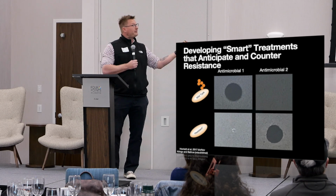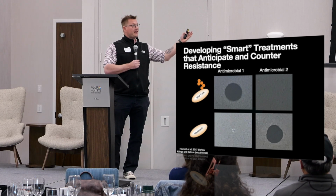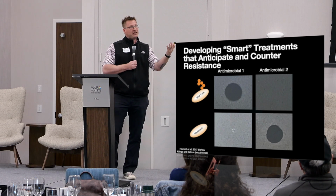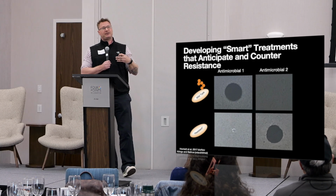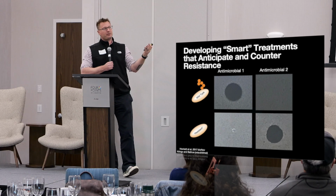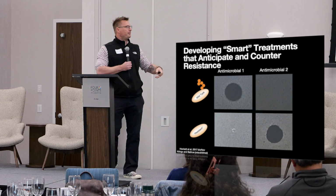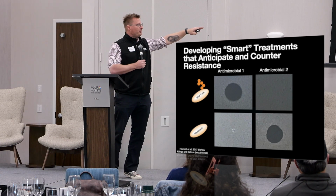So if resistance develops to antimicrobial 1, can we have an antimicrobial 2 that the bacteria are then sensitized to? So can we develop cocktails of treatments where they work together in concert to not only kill the first line of cells, but also anticipate the resistance evolving and then kill that resistant cell as it arrives as well. A hole here means that they're being killed. Lack of a hole means they're not being killed.